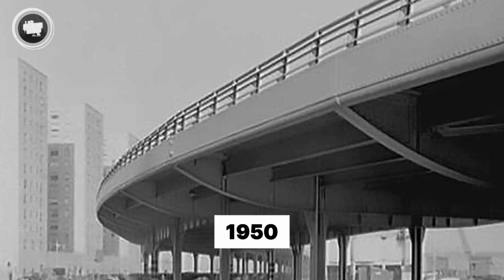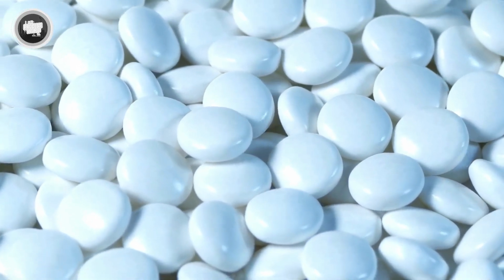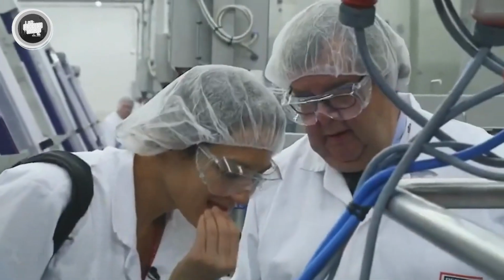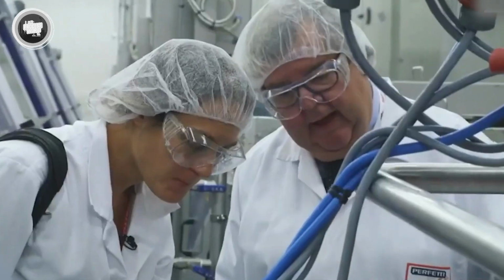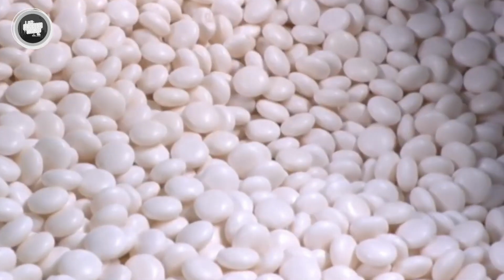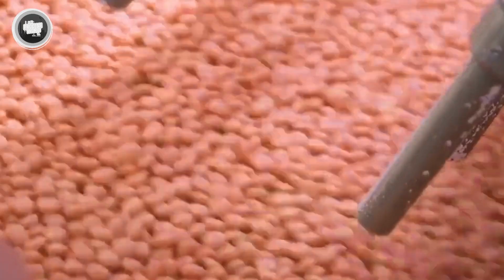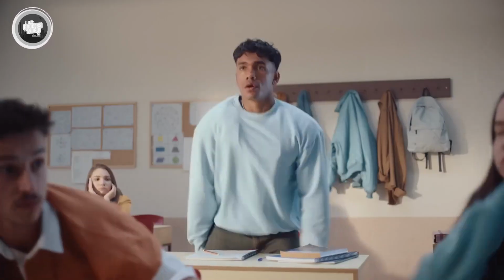By the 1950s, the world had changed, and so had Mentos. The company realized people wanted more than just a hard mint, so they began experimenting with texture and flavor, creating the chewy version that still defines Mentos today. Suddenly, fresh mint wasn't the only option. Flavors like orange, lemon, and strawberry gave the candy a new personality and made it fun as well as refreshing.